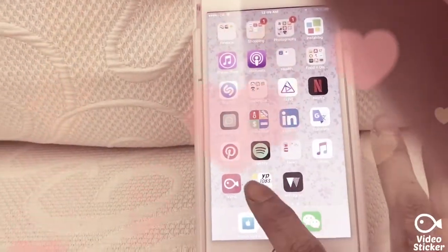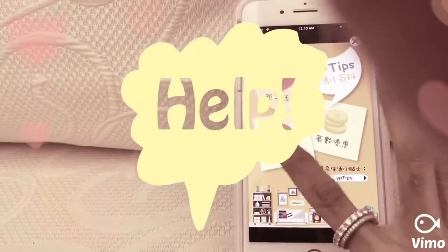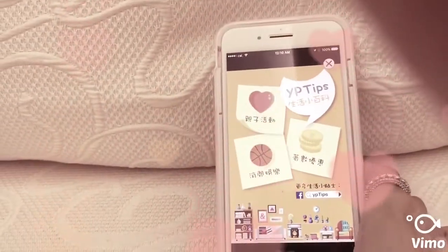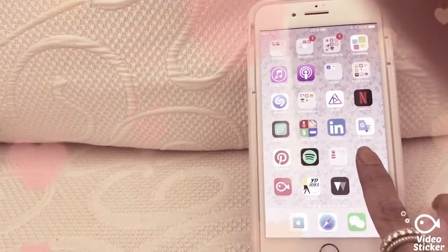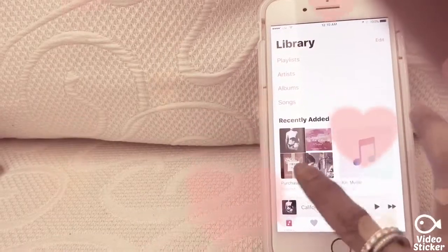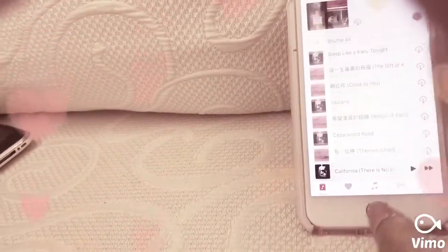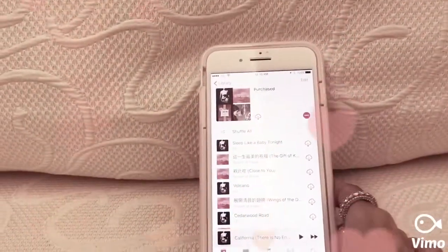And I've got YP10883, which is an app that allows you to search for telephone numbers here where I live. And I've got my music, and I've got a bunch of Christian hymns that I play quite a lot.